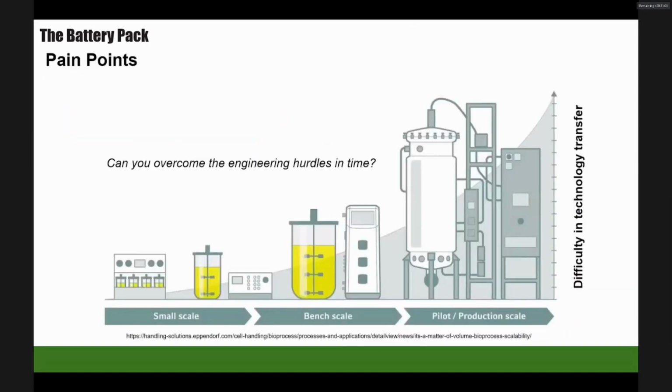As far as pain points go, in this category what we want to talk about is foreseeable problems. Someone makes a couple grams of something, or 100 milligrams, in a laboratory reactor, and then they go to bench scale and they're making a few hundred grams, and then they go to pilot and they're making kilos. What we want to highlight is the challenges and potential issues these companies may face in that progression, due to either A, how they make their material, or B, the processes they use.